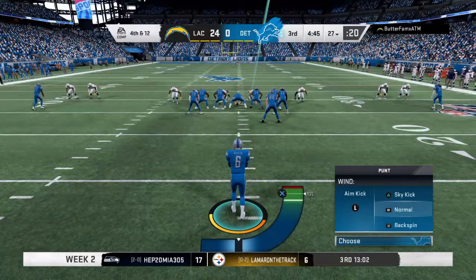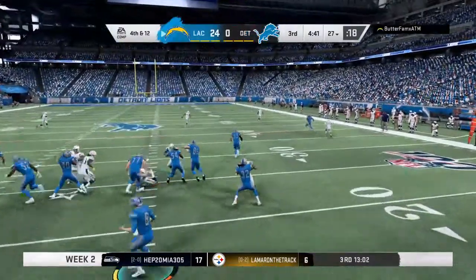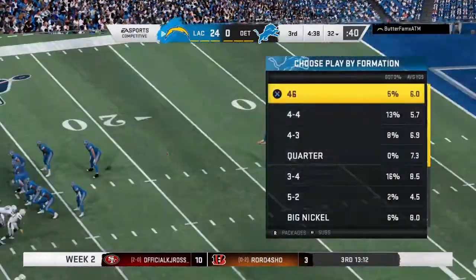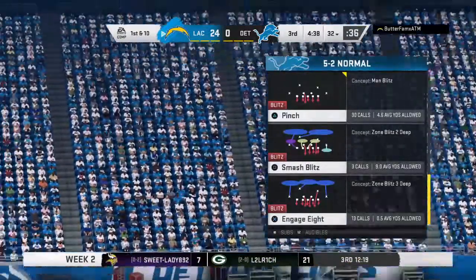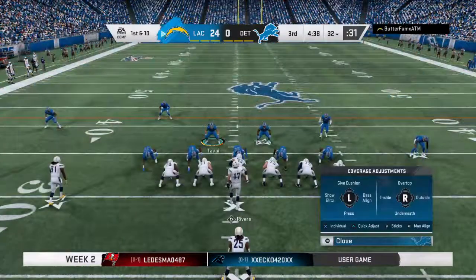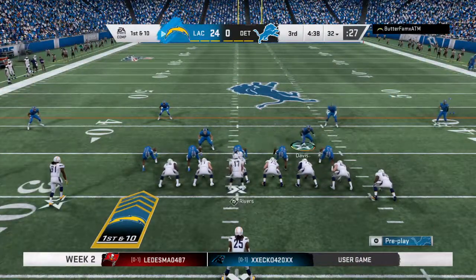Here's Sam Martin now, as he'll punt it away for the second time. The Chargers take over first and 10 at their own 32-yard line. The Charger drive about to get going. They built a good first-half lead. Now they have a chance to add on to it.